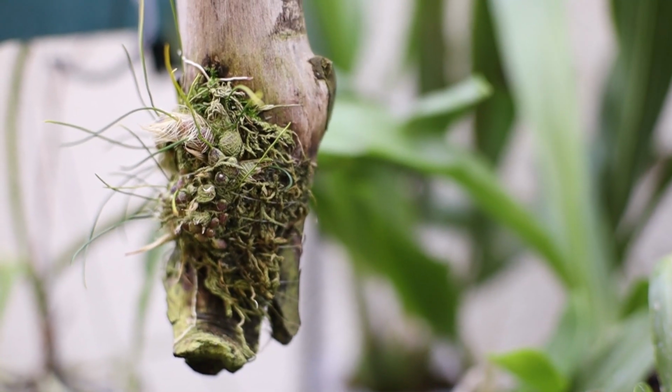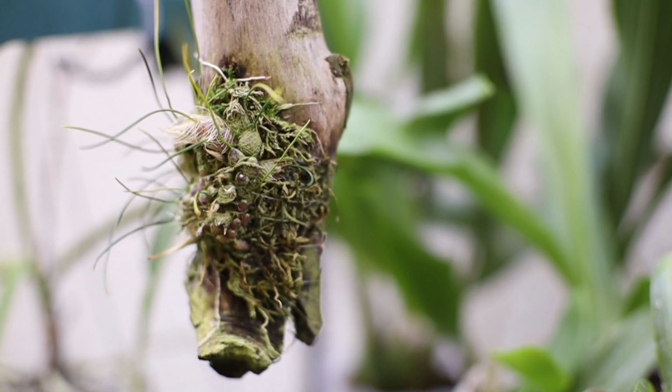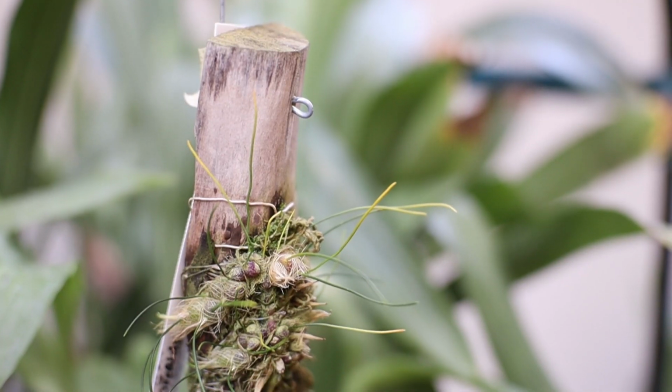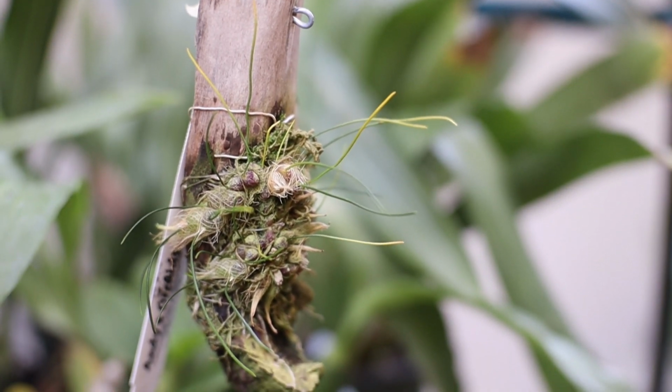So the first one is the Isabelia virginalis. This plant is really interesting because it has these small pseudobulbs with a needle-like leaf coming out of it, and it's kind of wrapped in kind of like a mesh netting. It tends to bloom these really small white pinkish flowers, and I just think it has such a really cool and unique look that I just had to try it out for myself.